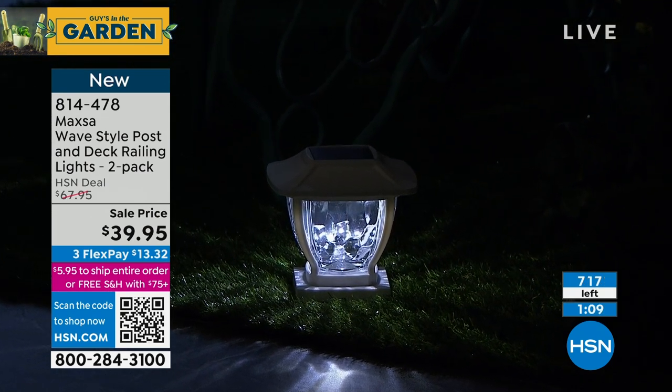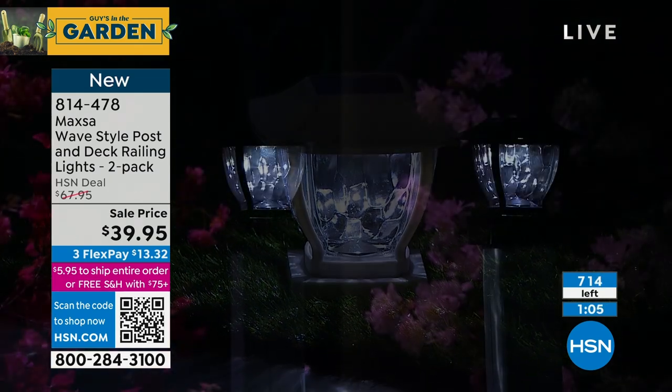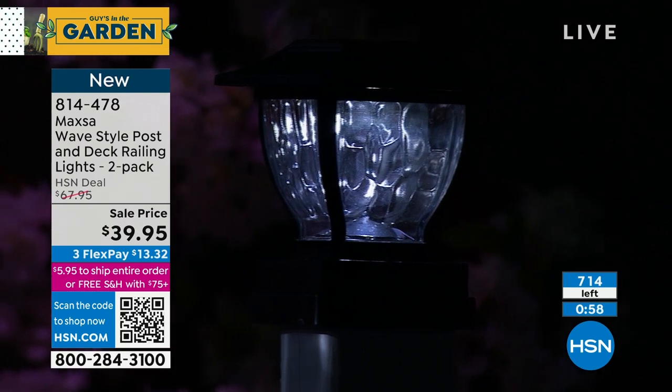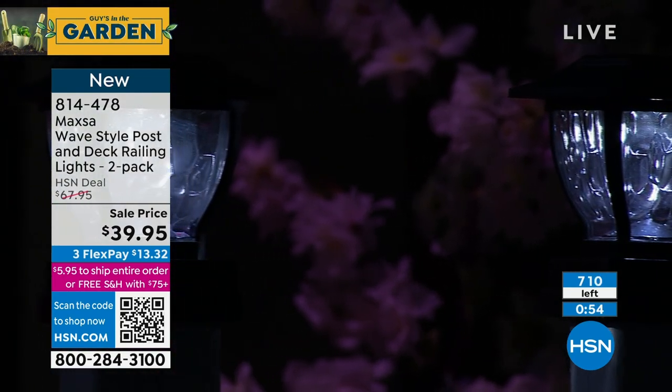Don't be the neighbor that doesn't do it. I have 700 left. I got a couple hundred people online, so they're going quick. I know our clock only says a minute, but we're going to go a little extra time so that everybody can get these. Well, this is our only show. We have enough for one show.